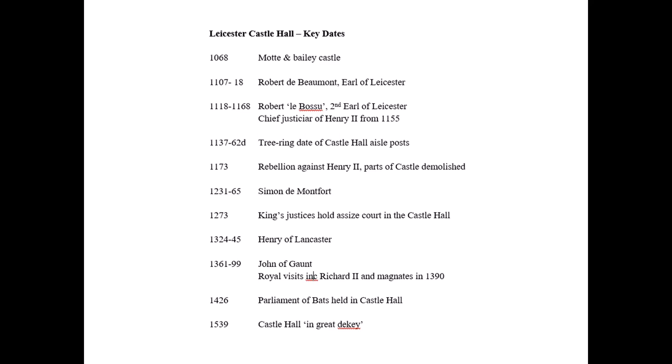Then finally, in 1539, one of the surveys, there's a series of things talking about the decay of the castle. The great castle hall itself is noted as being in great decay. But as with one or two other castle halls, it owes its survival to the fact that it did have this ongoing judicial and court function. It survived and was kept roofed and working as a viable building in use, unlike so many other of the more military parts, which fell out of use and then became redundant.